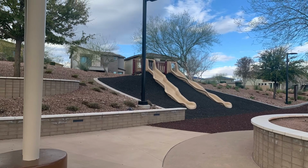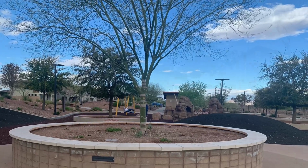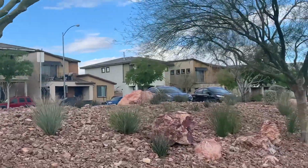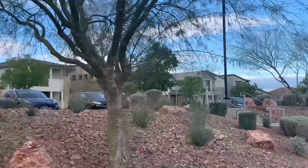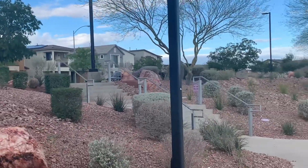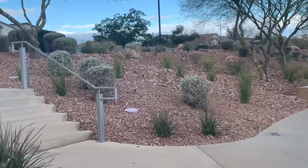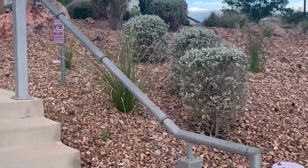We have some slides, and the ground underneath it is the really squishy recycled tires. We've got King of the Hill. And the houses on this side, half of them are single family homes, and other ones are attached homes, almost what you would call duplexes, where you see some of them have two front porches on the bottom floor, and those are attached homes.